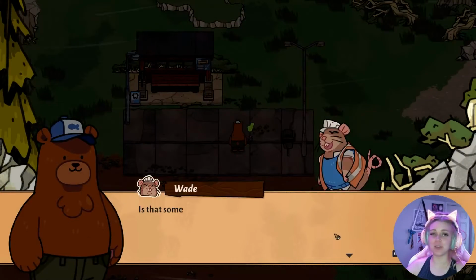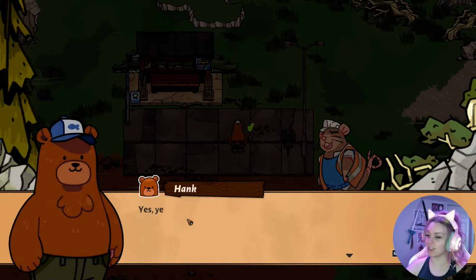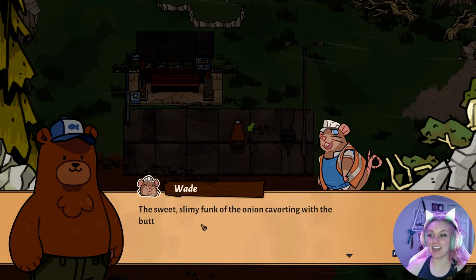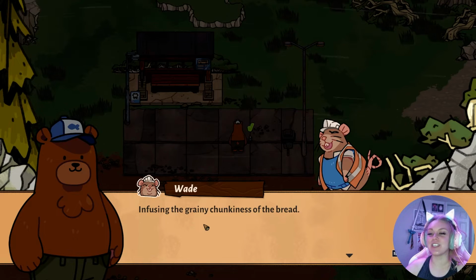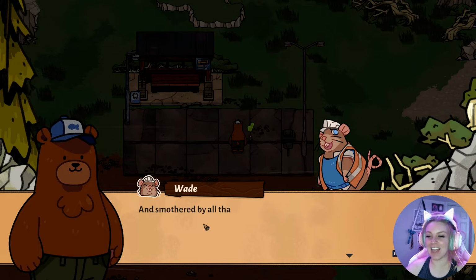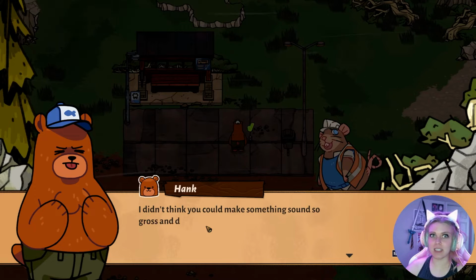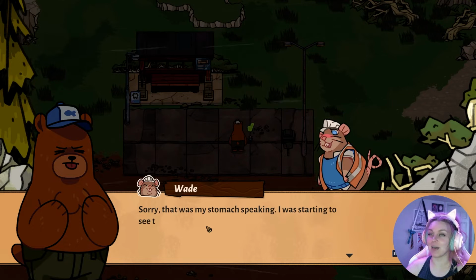We are going to give our French onion soup to Wade. Is that hot soup I smell on you? Yes, it is. Ooh, the stench, the marvelous stench, the sweet, slimy funk of the onion cavorting with the butter, infusing the grainy chunkiness of the bread, and smothered all by that scrumptious cheese. That's quite the vocabulary you sprung up out of nowhere. I didn't think you could make something sound so gross and delicious at the same time.